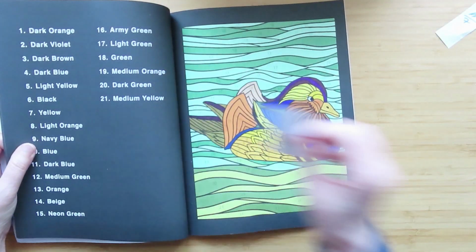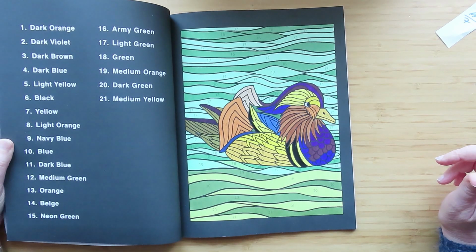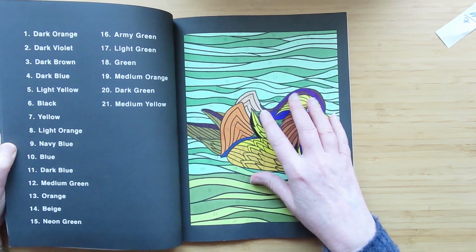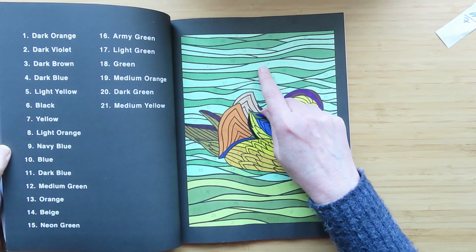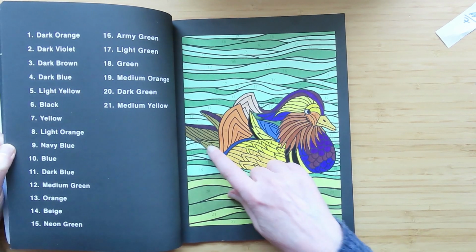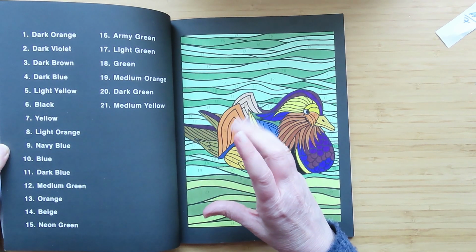And then I also did Mr. Duck. Now, I definitely changed his colours. This is all the right colours. His tail was the same colour as the sea, so parts of it were the same colour as the water, and you really couldn't see it very well.